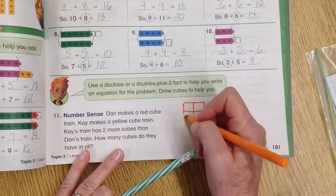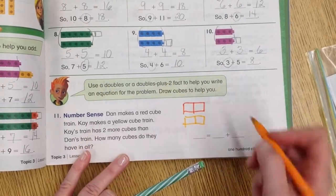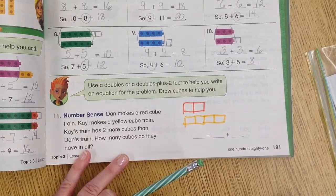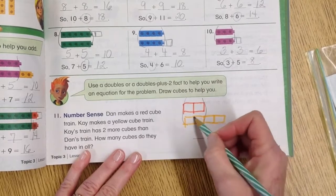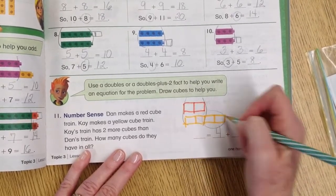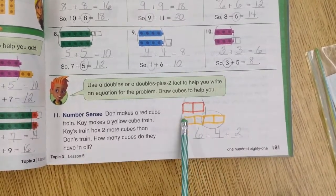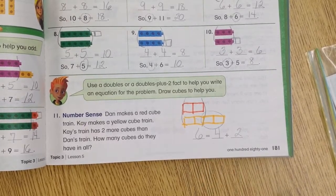All right. And so we're going to start with the same 2. And it says Kay's train has 2 more cubes than Dan's. So now I have the 2 extra. How many cubes do they have in all? So here we have 2 plus 2 is 4. All right. And then 2 more would be 6. So we take our doubles and we get 4. And then we add 2 more and we get 6.